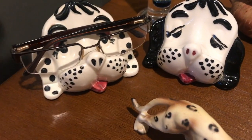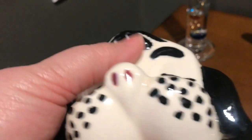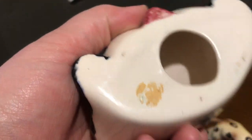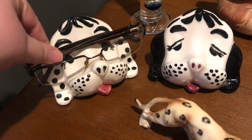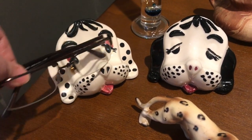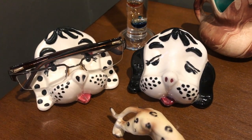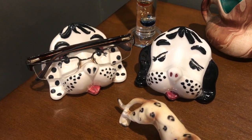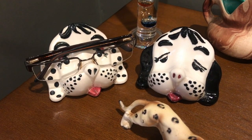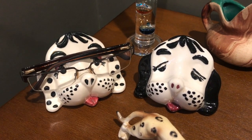The other one is a knockoff, basically. You can tell it's even lighter. Probably made in Japan, or maybe Korea, but they look really cute next to each other. Kind of looks like maybe a he and a she, because she's got her little eye makeup on there. So these may sit upstairs to hold our glasses. If we start to use them that way, that would be awesome. If they don't get used, I will be listing them on eBay, and they should do well there.